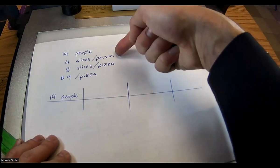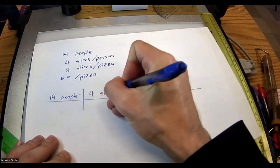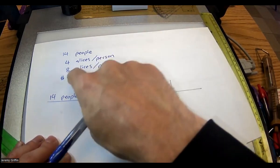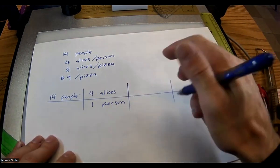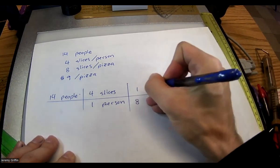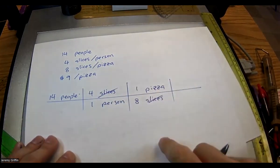So say I do see 4 slices per person, so I can go 4 slices per 1 person. Okay. I see 8 slices per pizza. Does the 8 go on top or on the bottom? Where does the 8 go? On the bottom. Yeah, 8 slices for every 1 pizza. Right? Slices. That's up. Okay.